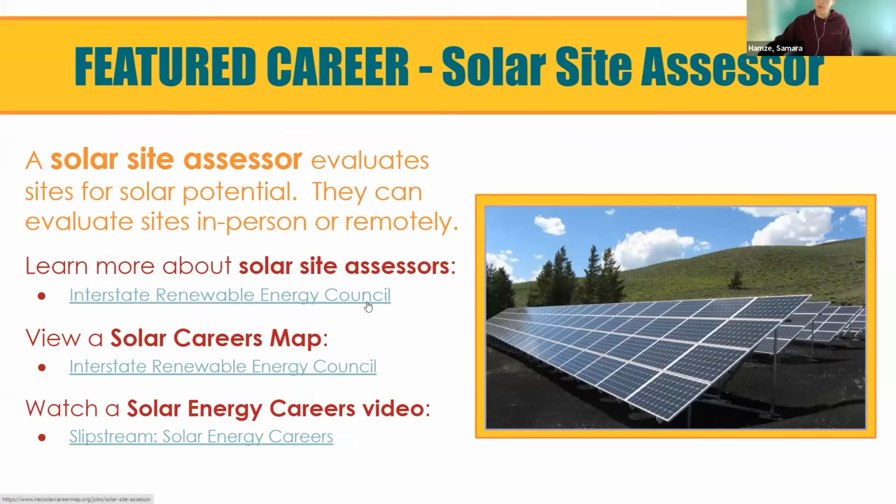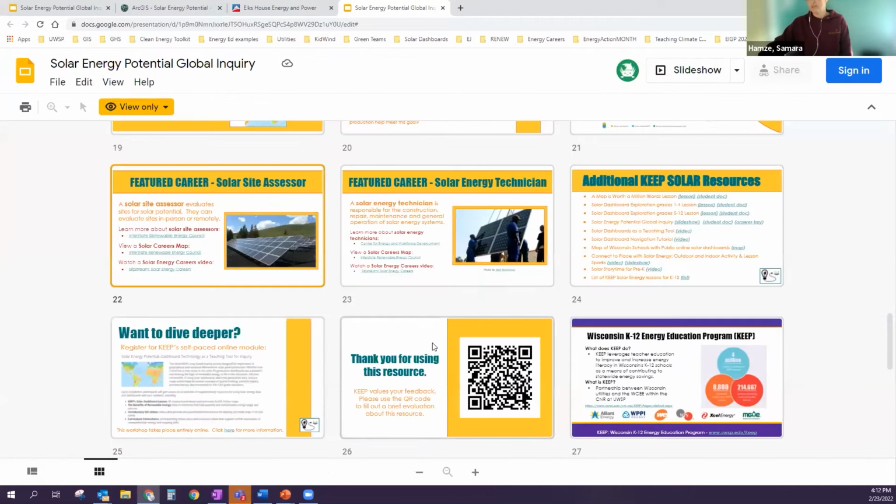And so if you pop in and zoom in on this particular slide, there's a link here where students can learn more about what a solar site assessor does. They can cruise the IREC solar careers map, which is super fun, even if you already have your career all figured out, because they did such a nice job with it, very intuitive, and watch the video. And our videos are fairly short. They're 5 to 6.5 minutes in length.